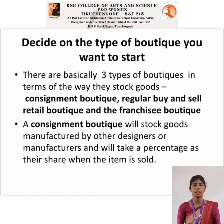First step to start a boutique. Decide on the type of boutique you want to start. There are basically three types of boutique in terms of the way they stock goods: consignment boutique, regular buy and sell boutique, and then franchise boutique. A consignment boutique will stock goods manufactured by other designers or manufacturers and will take a percentage as their share when the item is sold.